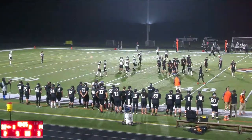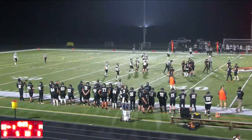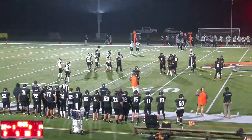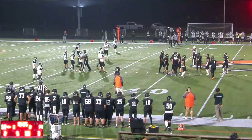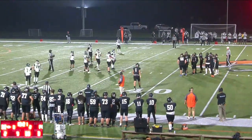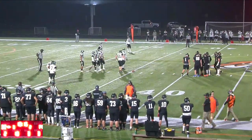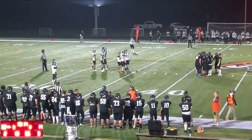Is that Bo? And the position call will march the black and orange back. That's the closest person to the ball at the time. That puts them back to the original line, and that will be second and 10 for the black and orange. Ball spotted at the 35 yard line.